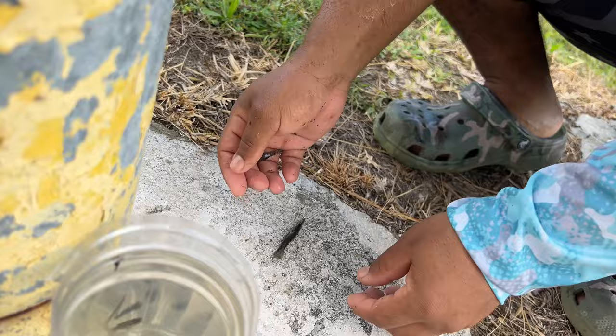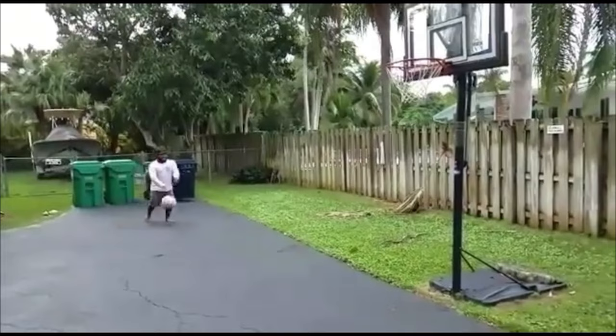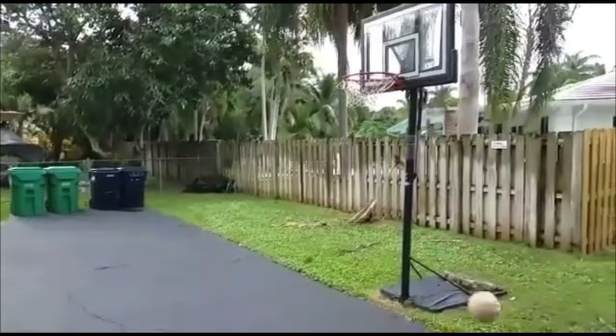You don't play basketball either, do you? No. All right, guys, that's the 7-foot rim right there. Here I go. Let me hit him with the layup.